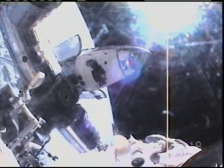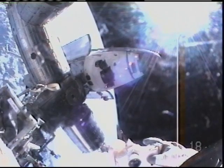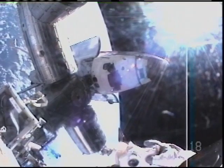Bobby Satcher there getting a one-of-a-kind view of Shuttle Atlantis and the International Space Station as the two pass over the North Atlantic Ocean. Continuing to take a look at Mike Foreman's helmet cam as he continues to connect and route these cables around the area of the Z1 truss of the International Space Station.